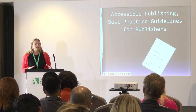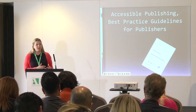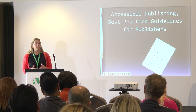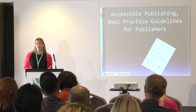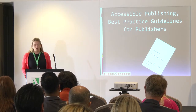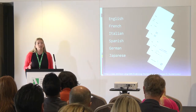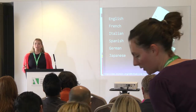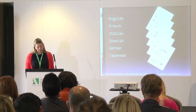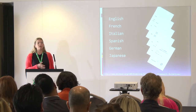And it's for the internal supply chain within a publishing community. So we provide guidance for the editors in-house, for designers, for production departments, for IT departments, how everyone can play their part to provide accessible content. On top of that, there are quite detailed how-to sections, so how to include structure within your files, how to conduct an accessibility audit.